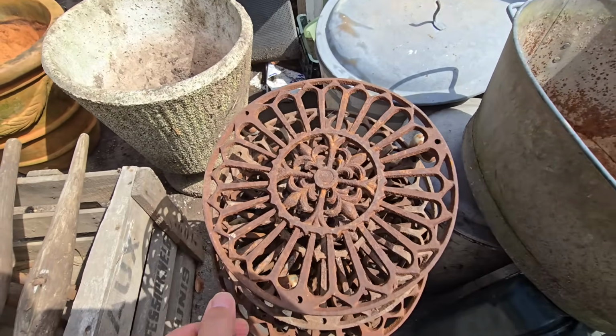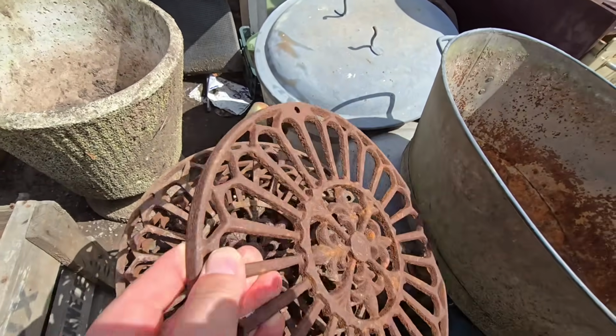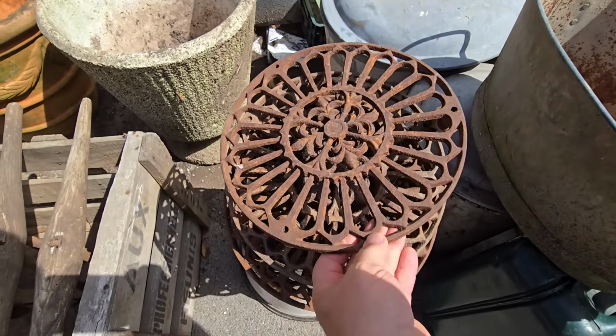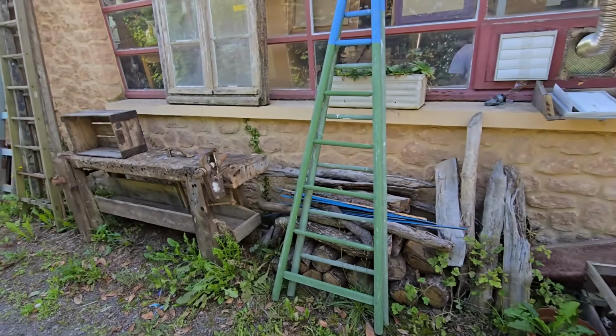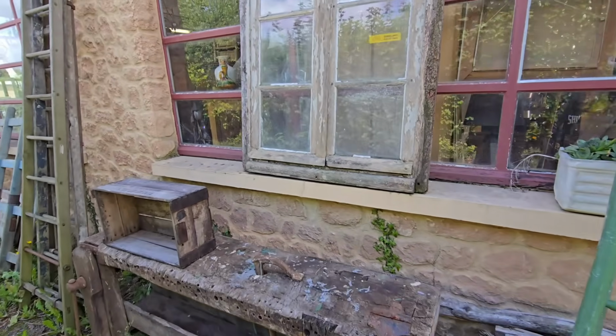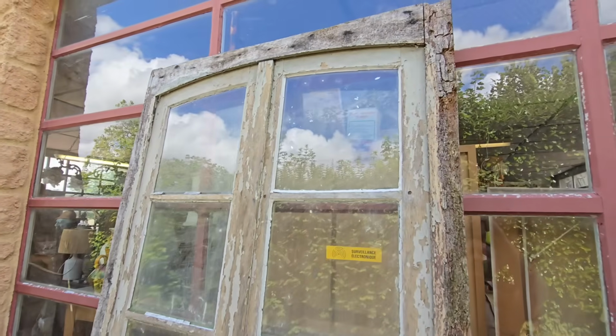Always look at things with an angle of using it for something else, you know. It's got wheels on it, just take them off. A lovely trivet maybe. Always just go around the side as well, you know. The window looks like it's just about had it.